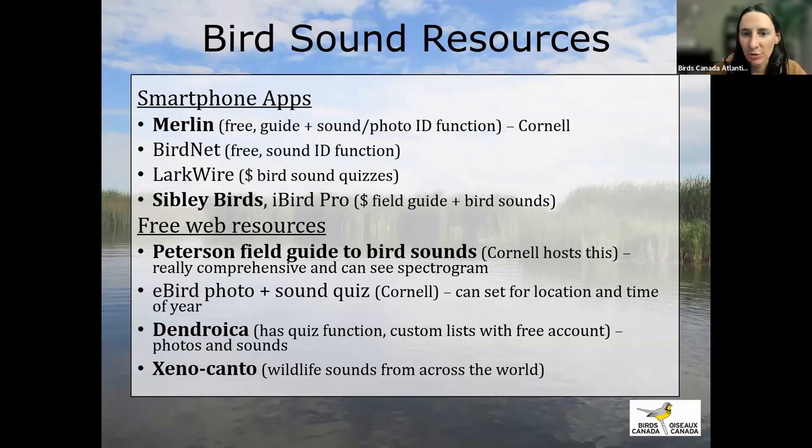And you can also see the spectrogram, which is basically a visual version of how the sound looks. eBird has a photo and sound quiz that you can do, and you can set that for location and time of year, which is kind of fun.